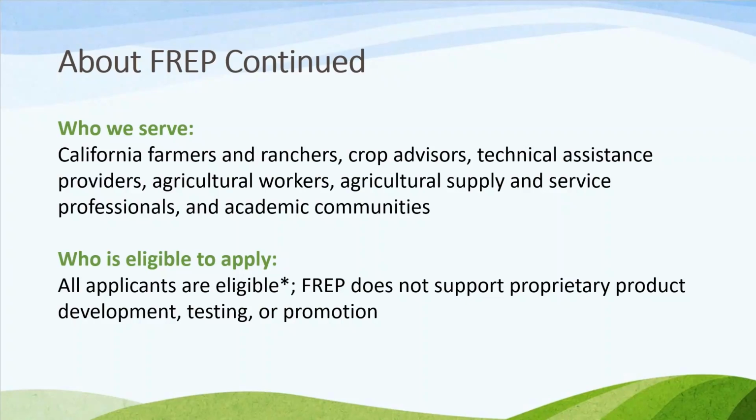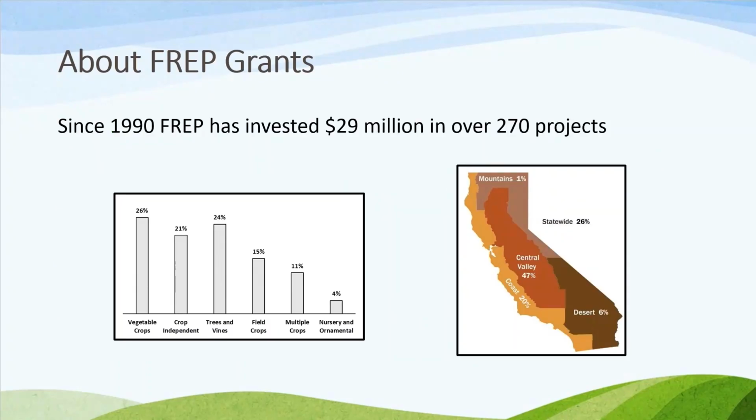Anyone is eligible to apply for FREP funding, with the exception that FREP does not support proprietary product development, testing, or promotion. FREP started funding projects in 1990. Since then, FREP has supported over 270 projects across the state of California, covering nutrient irrigation management in vegetable, field, tree, vine, nursery, and ornamental growing systems. FREP has also funded several crop-independent projects.